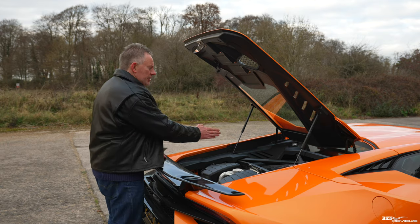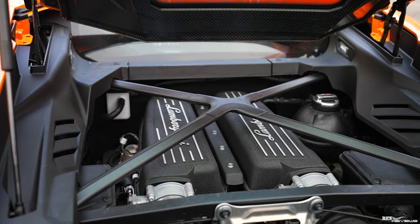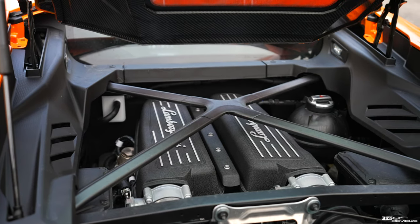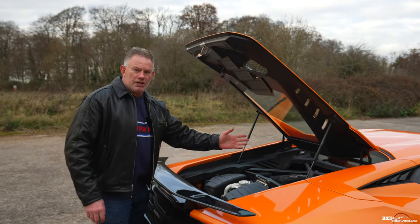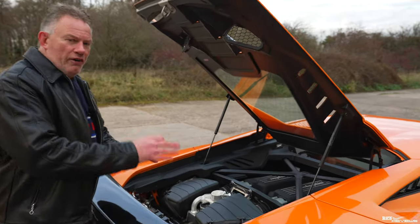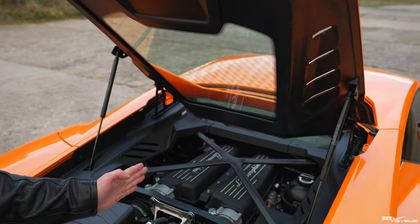So you can see from the engine, the plenum chambers, that it's actually shifted a bit to the left. That is by design, that's not unintentional. They do that to offset the drive shaft. The drive shaft is positioned on the right hand side of the car, therefore it offsets that weight by moving the engine slightly to the left, so it's off center.